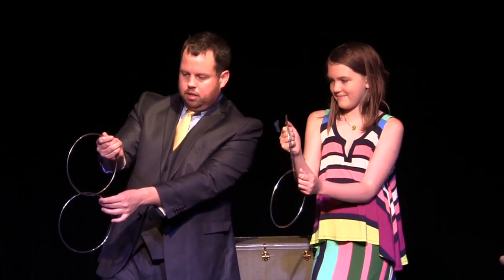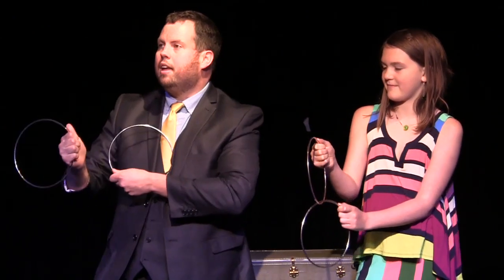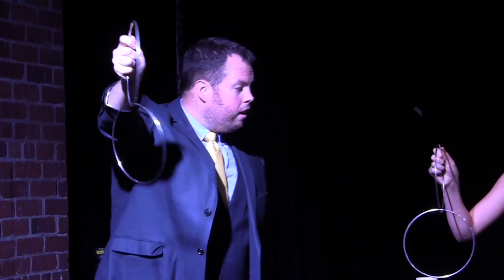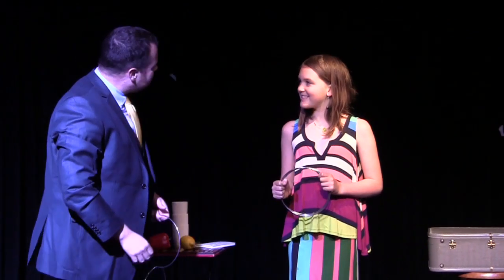Take that bottom ring and give it a little spin. They come right apart. Hold the rings high in the air, Iris. Take those rings and you're going to smack them together for 1, 2, and 3. Give that bottom ring a little spin. And she got them back together for a nice big hand. First time doing this.